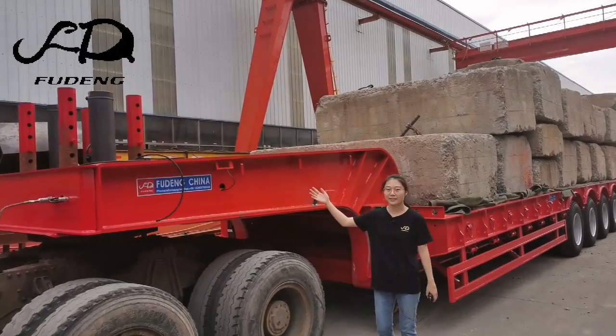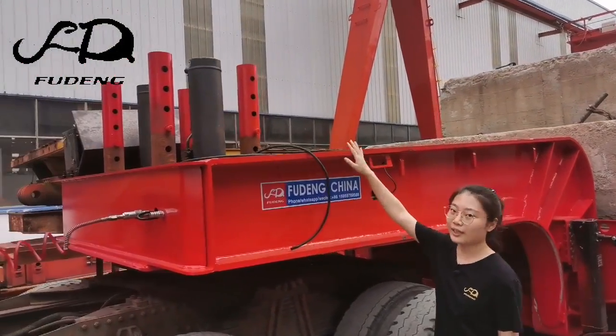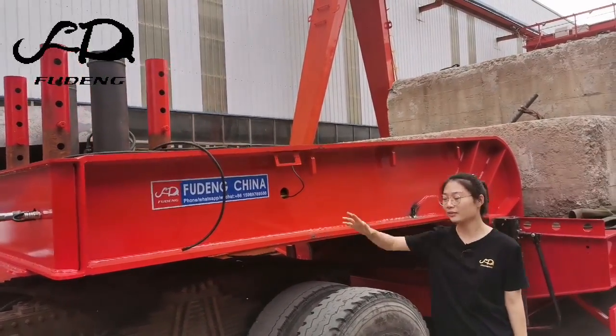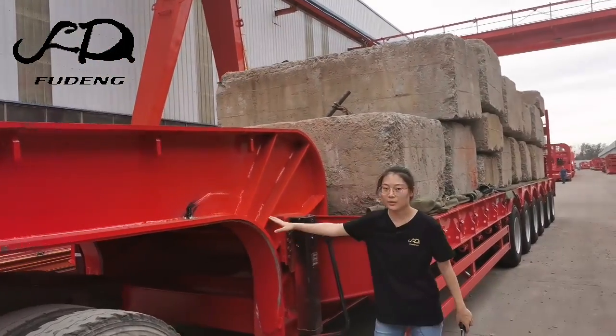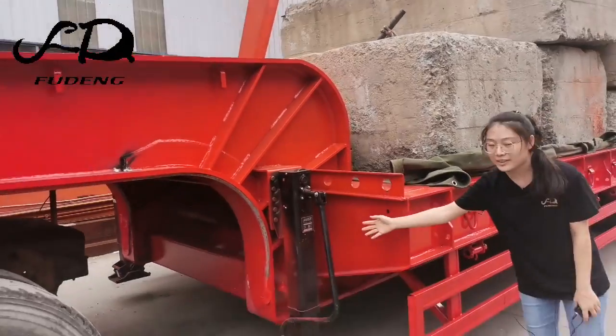There is our 6-length 12XL lowbed trailer. There is the hydraulic kingpin. You can control the kingpin height. The thick gooseneck, you can see the steel thickness. Just the landing gear.